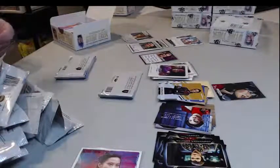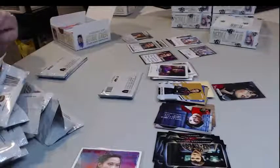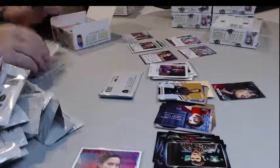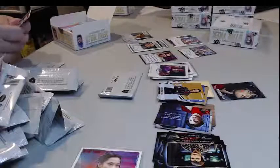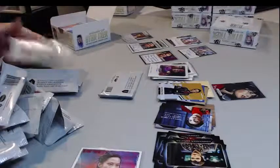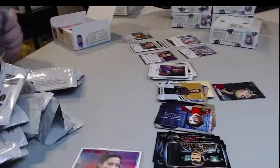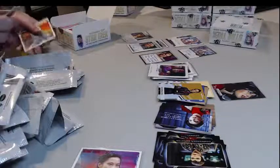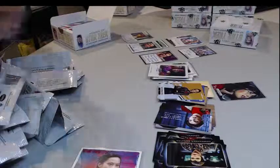Like I said, the one thing I'm glad with is that on the whole, we're definitely getting different signers. Not a lot of doubles from the first two cases. So that's always a good thing. Now that I jinxed this. Alright, let's see who we got. Card AC 61, Dr. Chapel.